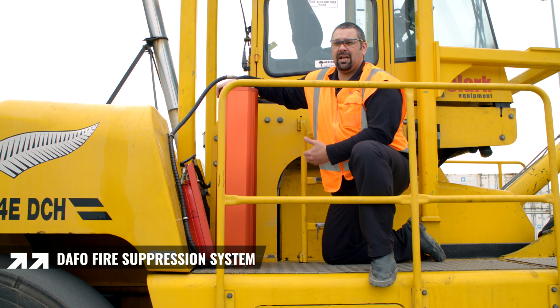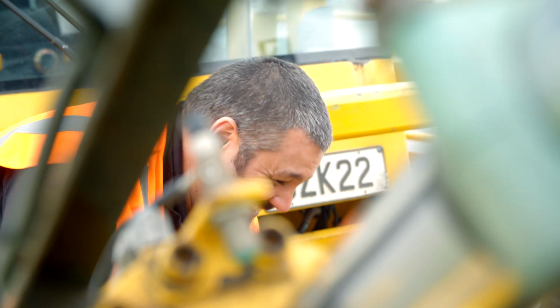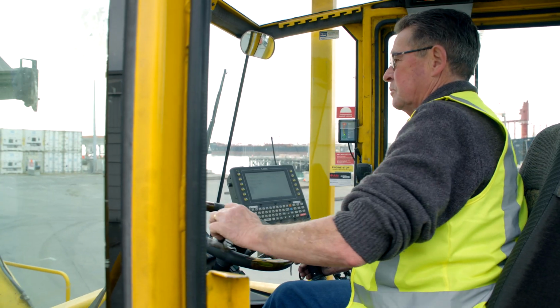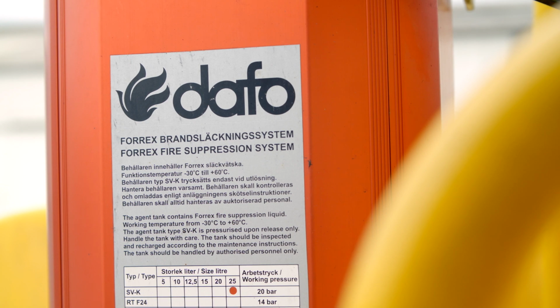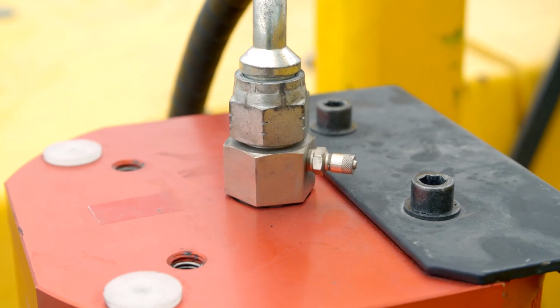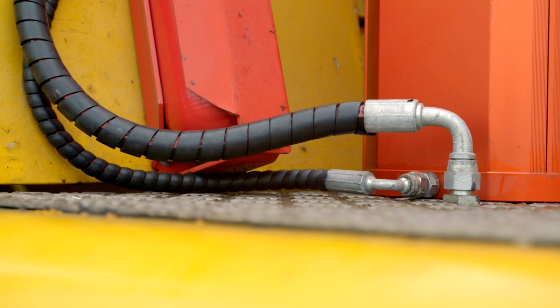Machinery is not cheap. In your business, it's probably the biggest investment that you will have. It protects your machine, but more importantly, it protects the people driving and operating your machines. The Forex fire protection agent is specifically designed to fight multiple types of fires, including electrical, fuel, hydraulic oils.